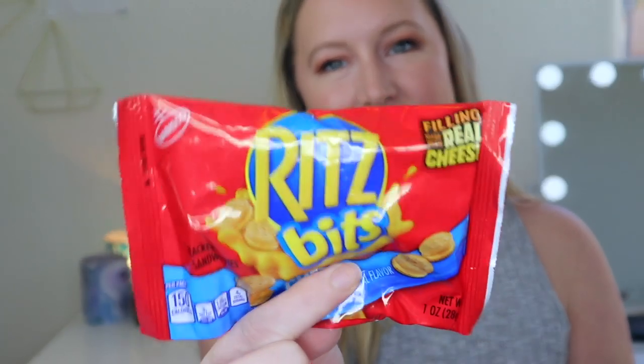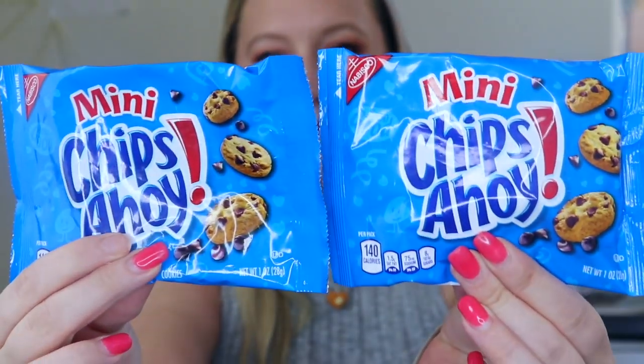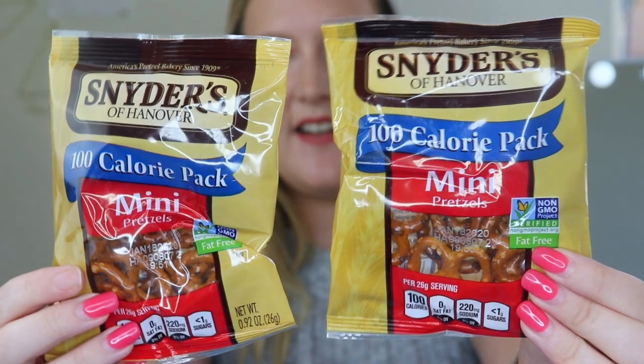Here are the Ritz Bits cheese cracker sandwiches. These ones were my favorite. I like the peanut butter ones too, but I just love cheese. And then we have some mini Chips Ahoy. We have 2 packets of these. Yum. And it looks like we have 2 packs of the Snyder's of Hanover 100 calorie pack mini pretzels. These are a nice healthy snack.